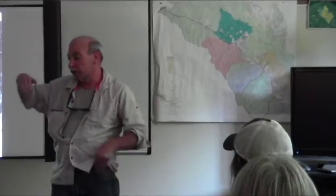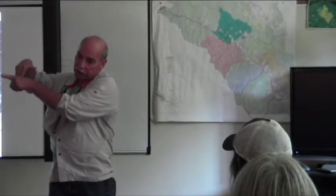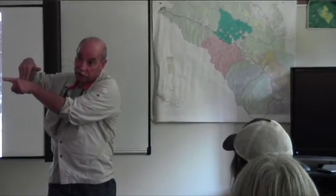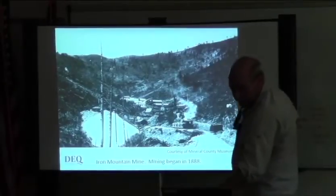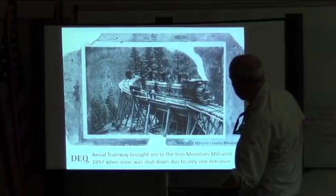I put together some underground maps, and it looks like they got the veins, and they went out from them, drifting along trying to find some more veins that didn't outcrop on the surface, and I don't think they ever found any. But there was quite a town up there at one time. It even had a railroad.